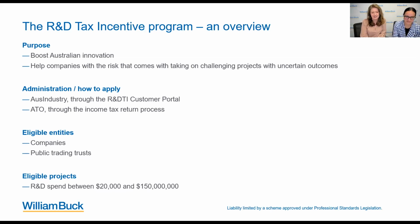Eligible entities that can apply are companies and public trading trusts. All other trusts, sole traders, partnerships, not-for-profits are unfortunately not eligible to apply. And finally, the program provides R&D benefits for companies spending at least $20K on R&D expenditure, with the top threshold being $150 million.